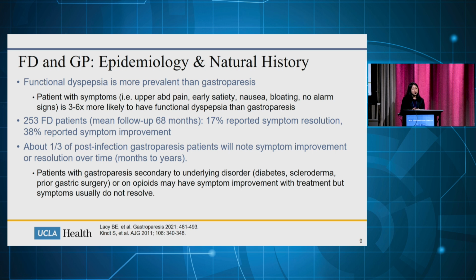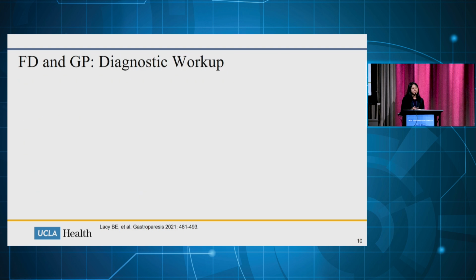Patients with gastroparesis secondary to an underlying disorder such as diabetes, scleroderma, these conditions are not going to go away, or prior gastric surgery, or they're on narcotics. Generally, these patients will have symptom improvement with treatment, but the symptoms are not going to resolve on their own.